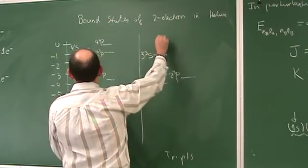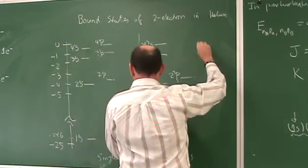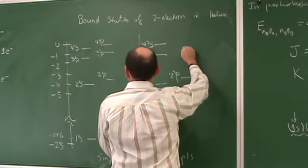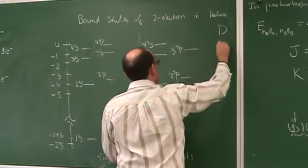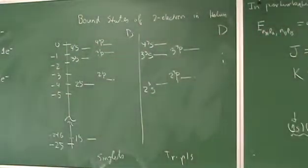Triplet S, and the 4 triplet S, and I got down here the 3 triplet P, etc. And then there are these states for each of these. So let me explain what this picture is telling us.